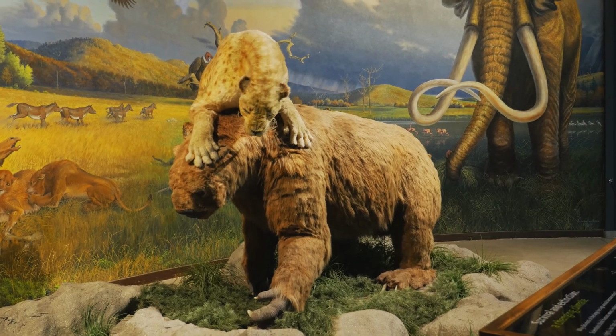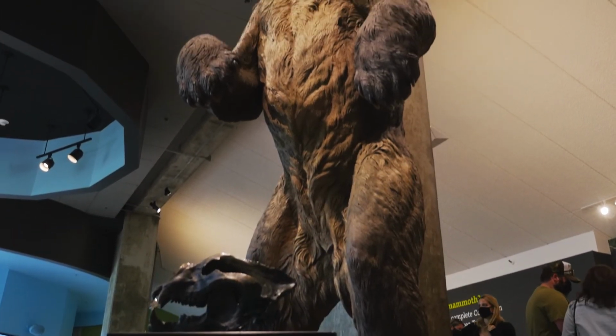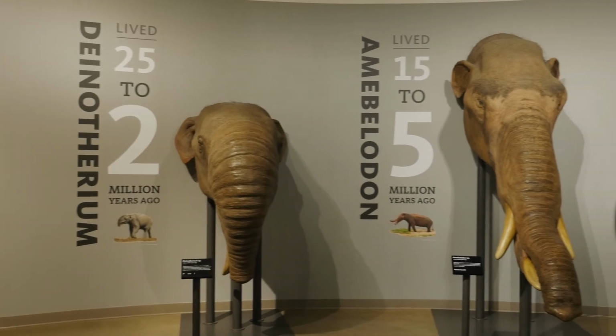The Page Museum is packed full of information and life-size models of the ancient animals that roamed these grounds so far in the past. With mounted fossils towering over you, it's easy to see how different these animals were from what we see today.